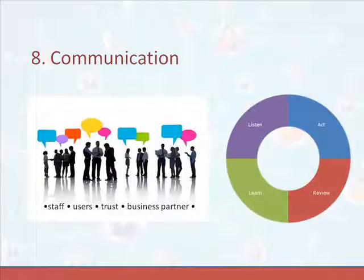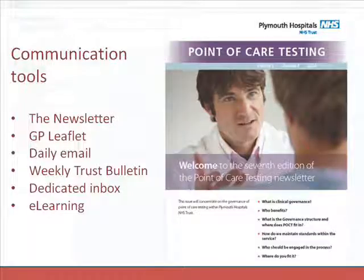Very quickly touch on communication. Try to do this in life as well as in service. Listen, act, learn, review. And then you listen, act, learn, review again. And that's all to do with staff, users of the service, the trust itself, and the business partner all working together to deliver that agenda. Now, we know a number of different tools that we use for this. There's a newsletter that goes out, and one of our suppliers helped out with making this look professional.